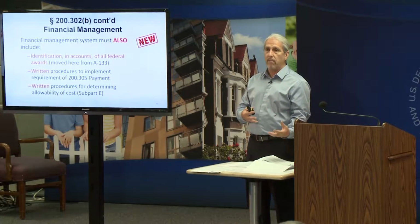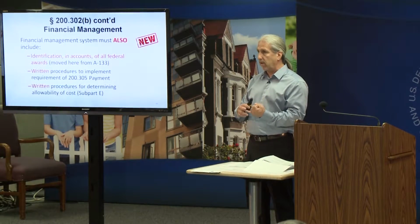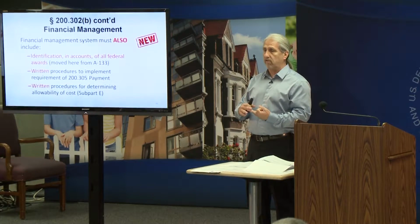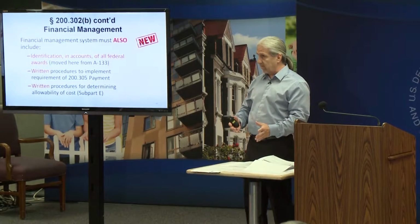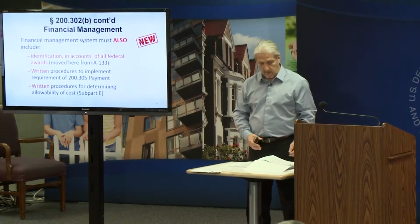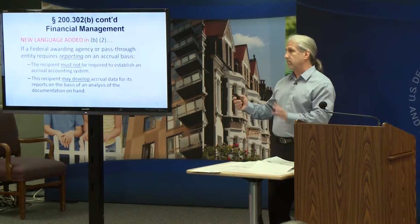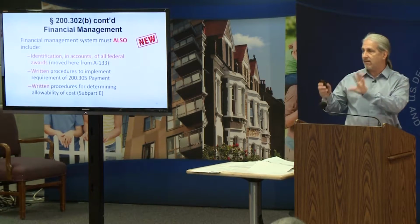Not at the end of a fiscal year, but when that award comes into your office, it needs to be part of your procedures to input that either into your accounting system, chart of accounts, or however you currently identify that, on a spreadsheet. That data needs to be able to be presented to an auditor or HUD staff on demand. So that's the big change.